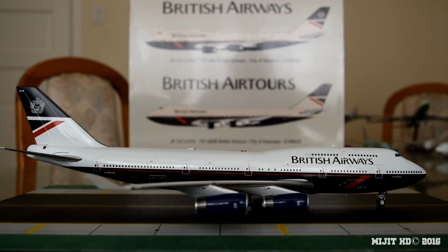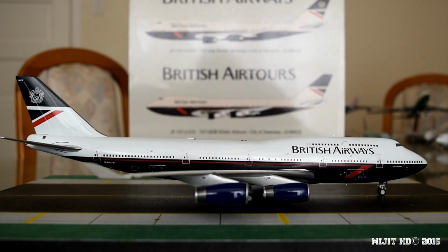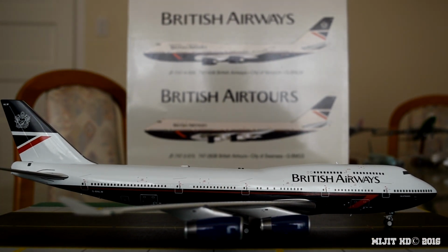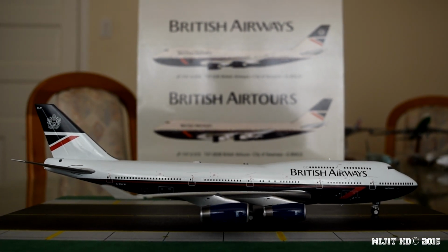Okay, so the Landor livery was applied to the British Airways fleet between 1984 and 1997. It was designed by the New York firm Landor Associates. This livery helped transform the British Airways brand into a byword for sophistication and luxury in the mid-80s. And it certainly looks very luxurious, and this would probably be a dream for anyone to fly on, including myself.